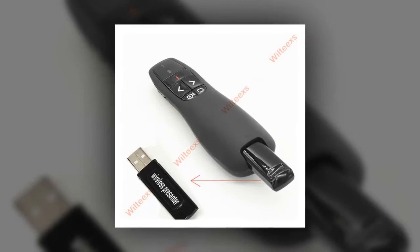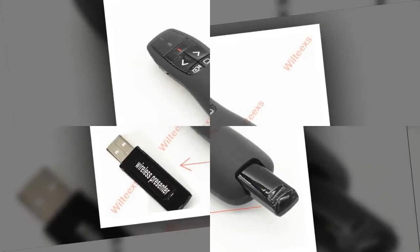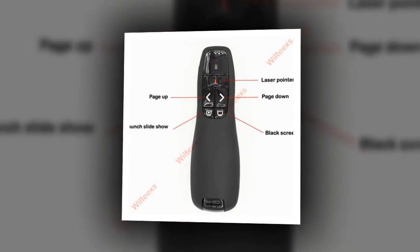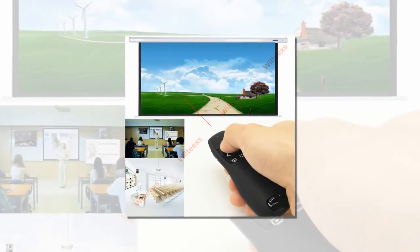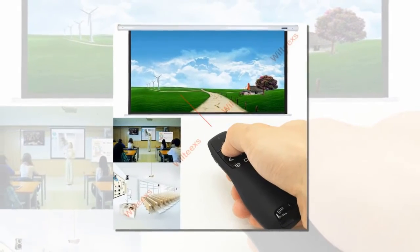Built-in slideshow buttons. Contoured one-touch keys for easy slideshow control. Lightweight, portable, comfortable handheld feeling. Plug and play, no software required, makes it simple to get started.